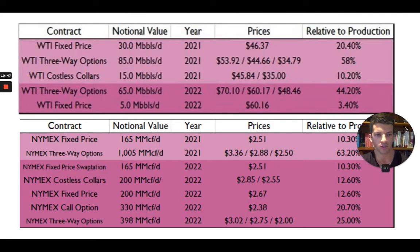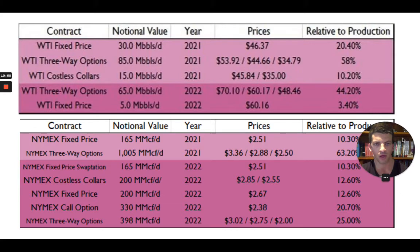Okay, here is a copy of their hedges. Okay, so this is the hedging table taken from an article that I read. Thank you to the gentleman on Reddit. You've saved me a heap of time putting this into a spreadsheet.